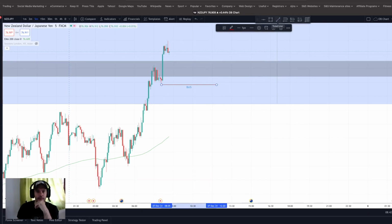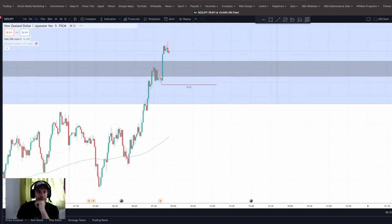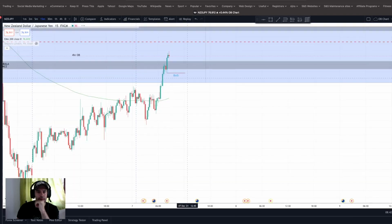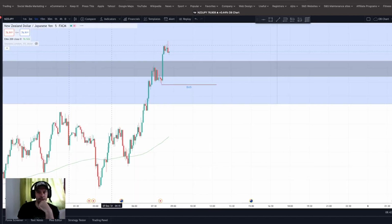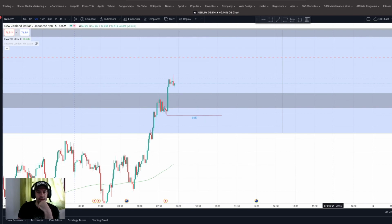This will keep moving. And on the 3 minutes, it's pretty much the same. So let's keep an eye on the 5 minute. On the 15 minute, let's see what we have. It's pretty much the same, which is nice. We have a breaker structure on all time frames that gets broken. It's good. So I expect price to come up and test this area here. Whether it'll push through and go to the next imbalance area, we'll have to wait and see.